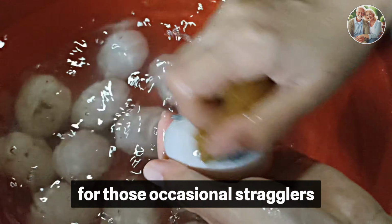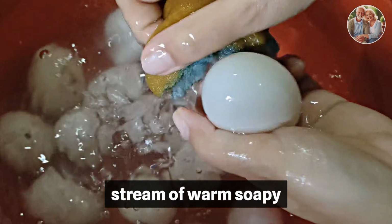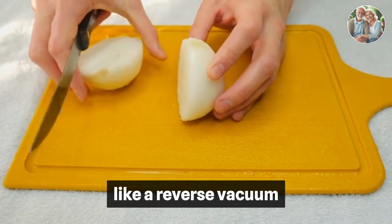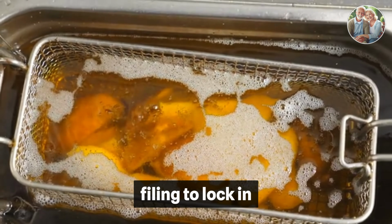For those occasional stragglers that sneak through with a bit of barnyard residue, summon your inner spa attendant. A soft, thorough rinse under a stream of warm, soapy water, steer clear of chilly temps, which cunningly coax bacteria deeper into the shell's pores like a reverse vacuum, followed by a tender pat with a clean towel to whisk away moisture, then a prompt fridge filing to lock in the freshness.